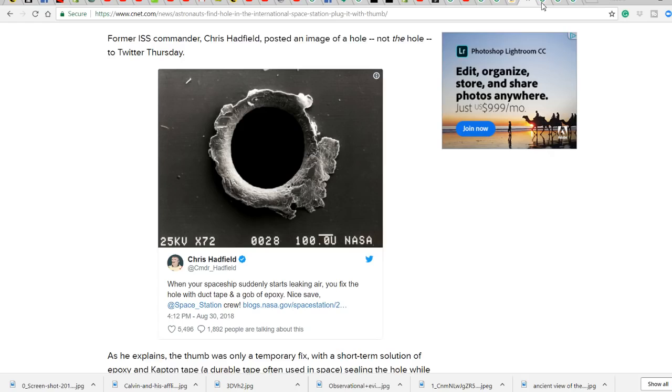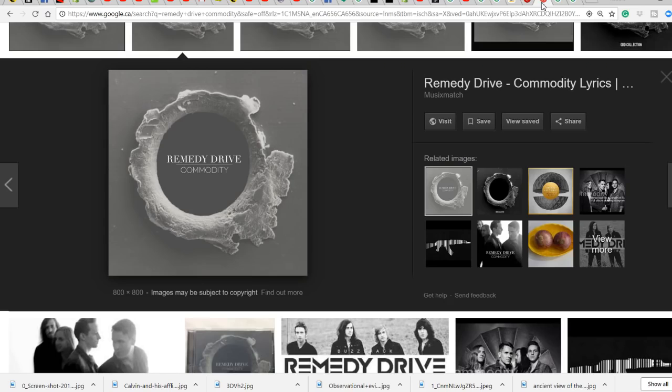I know that's circulating. It will be interesting to see what they have to say. How are they going to backtrack, saying, well, they just grabbed a stock image? I'm waiting to hear from Remedy Drive to see if they had this photography shot for their album cover. Most bands don't use stock images. They will get something professionally shot because they will own the rights to it. And if they do own the rights to it, I think they should sue NASA because they're using what they own. So it's just going to be interesting to see how this story develops.